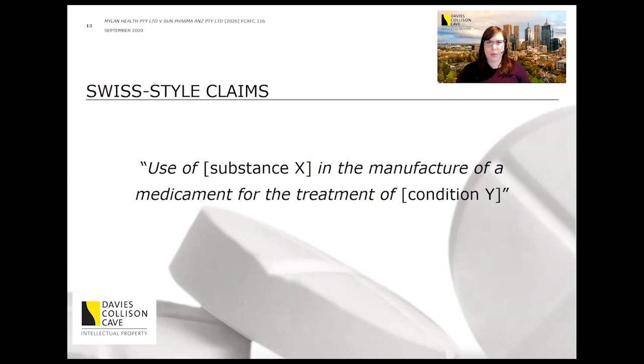Therefore, Swiss-style claims are properly characterised as purpose-limited process claims, but their monopoly does not extend to the actual use of the medicament in the treatment of condition Y. This is the realm of method of medical treatment claims.